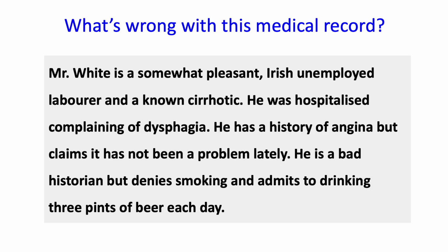The reform should begin with the medical record. Look at this chart entry and tell me what's wrong with it. Mr. White is a somewhat pleasant Irish unemployed labourer and a known cirrhotic, hospitalised complaining of dysphagia, history of angina, but claims it has not been a problem lately. He's a bad historian, but denies smoking and admits drinking 3 pints of beer each day.